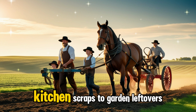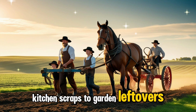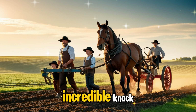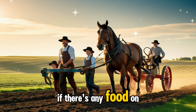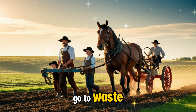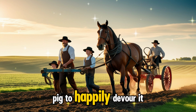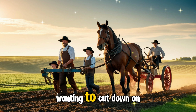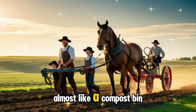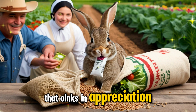in everything from kitchen scraps to garden leftovers. Pigs are known for their incredible knack for turning leftovers into nourishment. If there's any food on the farm that might otherwise go to waste, you can count on a pig to happily devour it. This makes them an amazing choice for farms wanting to cut down on waste, almost like a compost bin that oinks in appreciation.